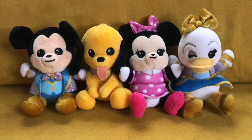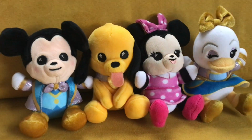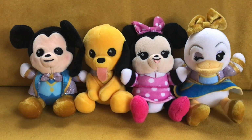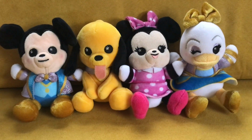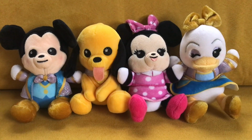And then there are these Wishables, which came as blind bags just as the previous toys did. And these are cool because Mickey and Daisy are wearing their 50th anniversary of Walt Disney World celebration outfits. And that's why we were there, so that's kind of cool too. Okay, so that's the haul of everything we got for the kids.